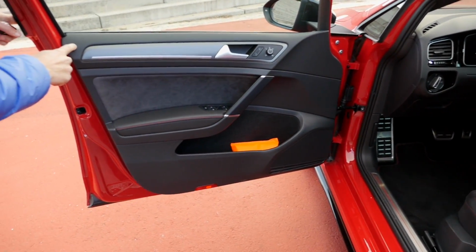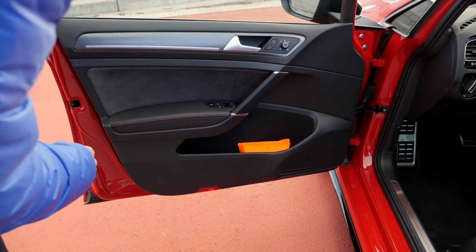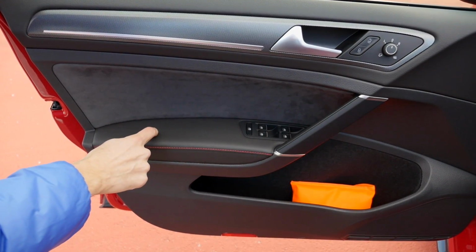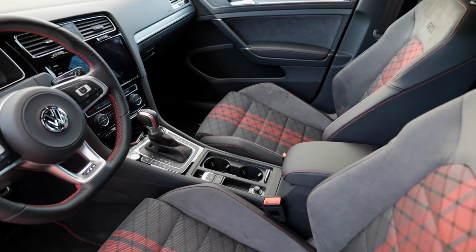Then also soft material at the inside of the doors is a great processing from the quality materials. Then this Alcantara at the inside of the doors, leatherette arm cover, also soft. And those seats, I mean, the GTI Performance already has performance seats.